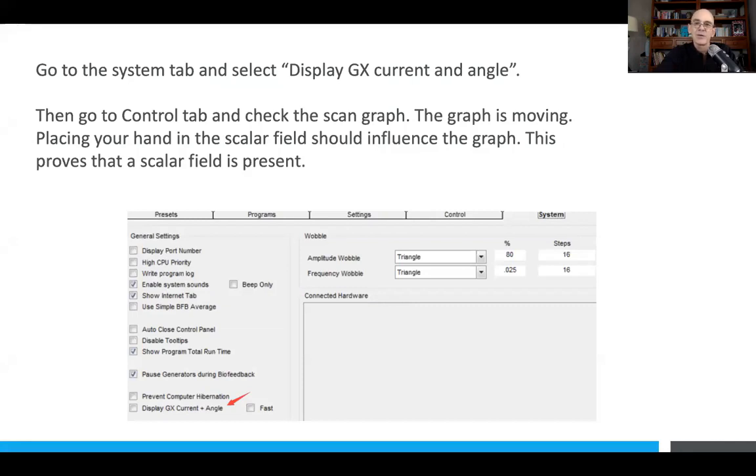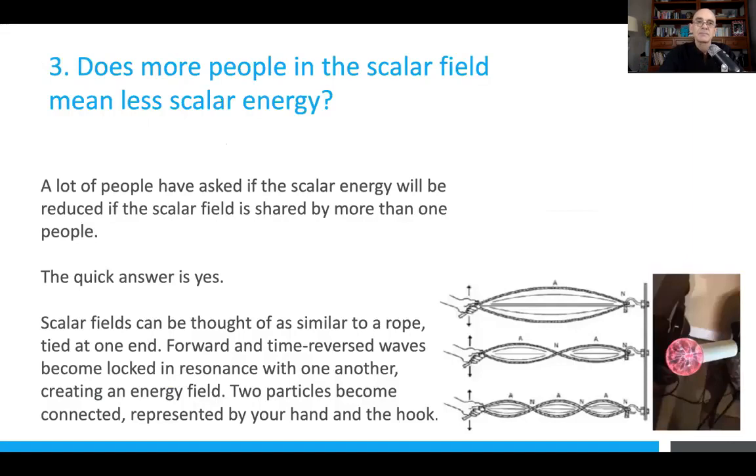It proves that a scalar field is present because your hand is going through the scalar field, and your body, which becomes a receiver, absorbs the scalar energy, and the generator will see this respective change in the field that's passing through to the receiver unit. A lot of people ask this question: if you have more people in the scalar field, does that mean less scalar energy for each person? Now, if a lot of people are in the field, then yes, but there's a caveat, and we'll get into that very shortly. A scalar field is a static field.